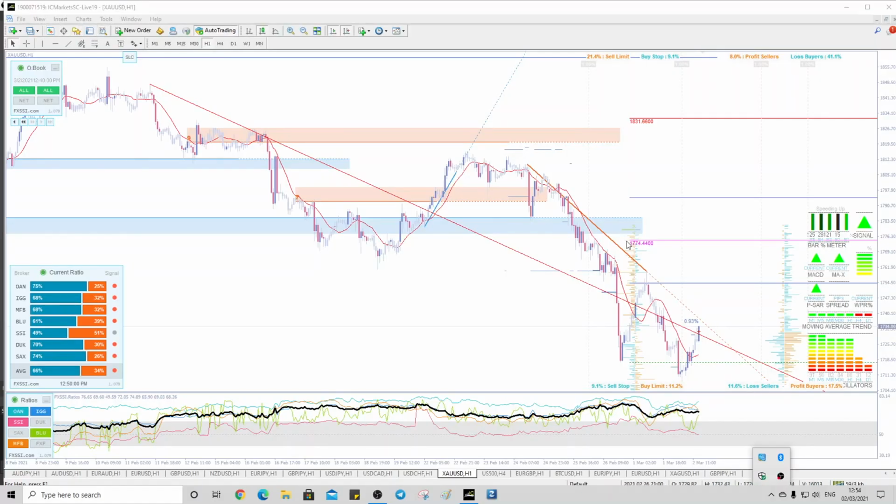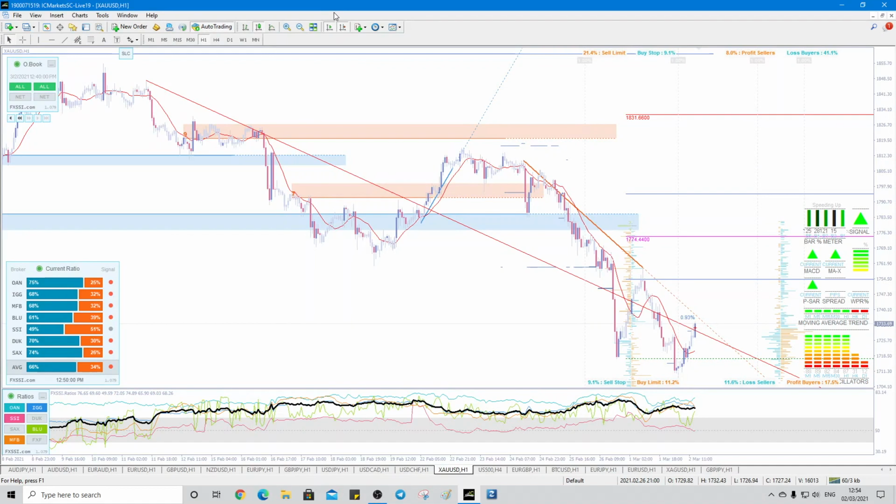Today's stop loss cluster update for the 2nd of March for the LiquidityDB service. I start with gold because sentimentally it's a sell, but we've got the technical buy signal. So I will short this and I'm just out a tiny loss. It's very small, less than $1 loss. The reason for exiting was for that reason and this trend line break.